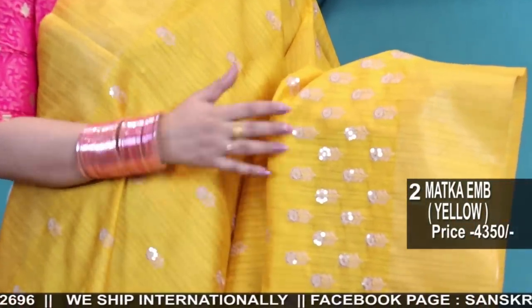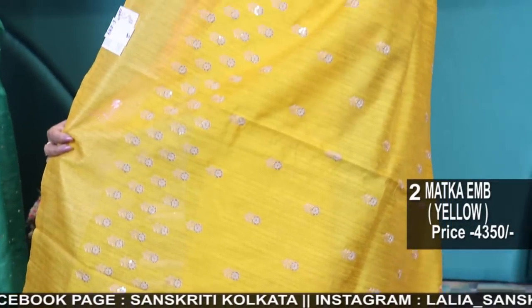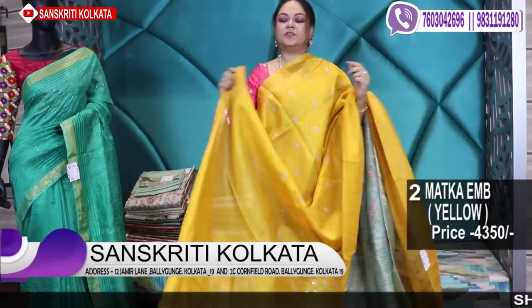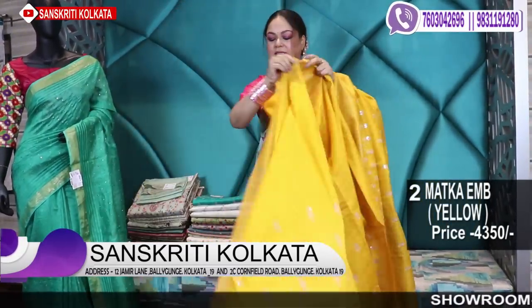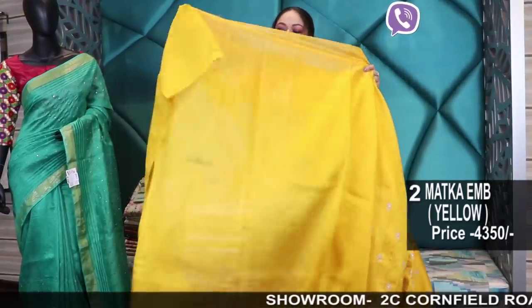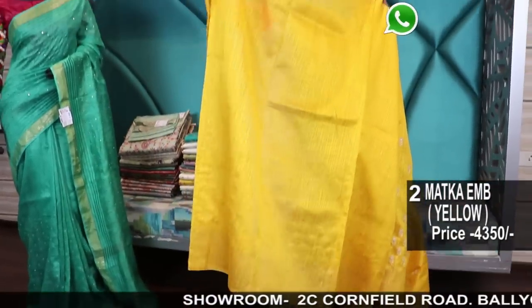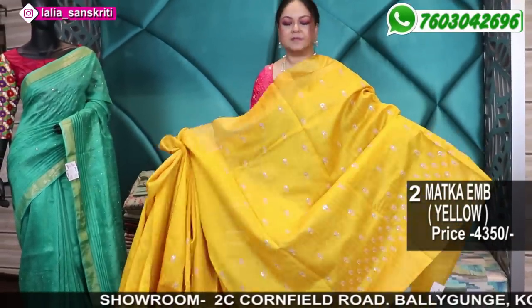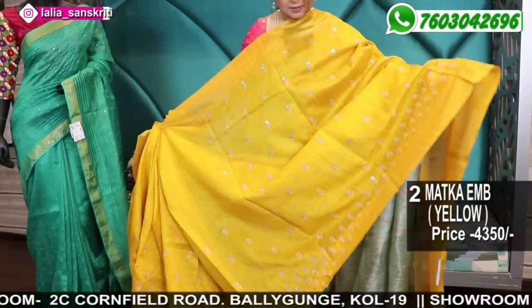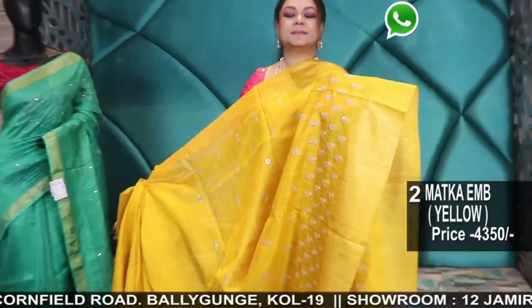Similar to the previous one, the color is a nice golden yellow, sunflower yellow color, with tassels. Extremely light, soft sari with running blouse. So I'm not showing the blouse; it's the same running blouse piece. Okay, better to show, otherwise, since we don't have still pictures. This is the blouse piece and a running blouse, and this is the sari. The lower border will be like this.